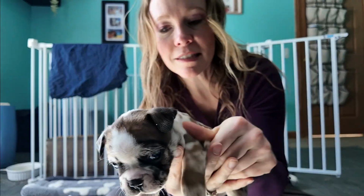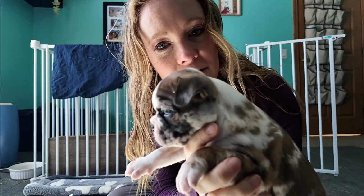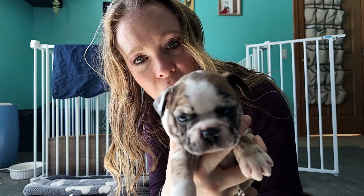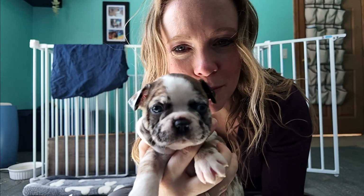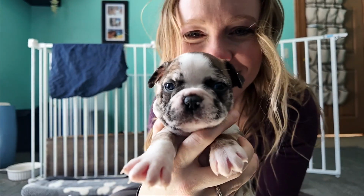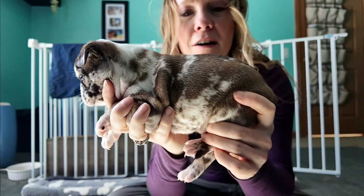And last but not least, we have Vega. Vega is just as chubby as ever. She is our chubby chubbums girl. She's a chumpkin. So we call a munchkin that's chubby a chumpkin. A chumpkin. So she is already reserved. She's actually going to a Frenchie household.